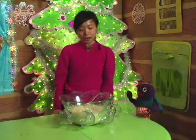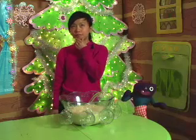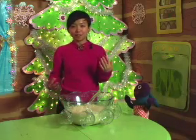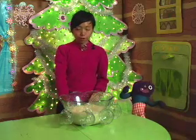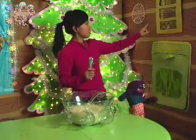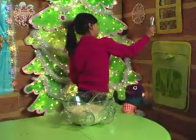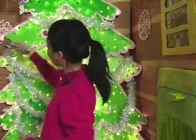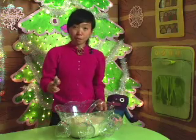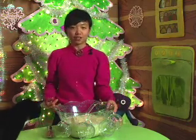This eggnog looks great, but it's still a little bit boring. What can I do? Good thing my house is made of chocolate. So, to make it better, I'm going to scoop some chocolate from my house. Perfect! So now, we have just made a chocolate eggnog float.